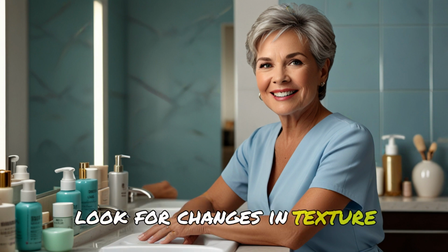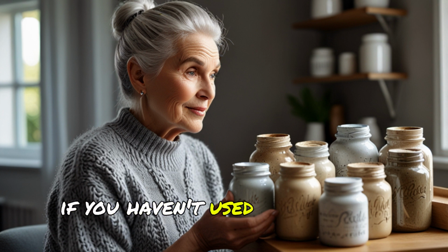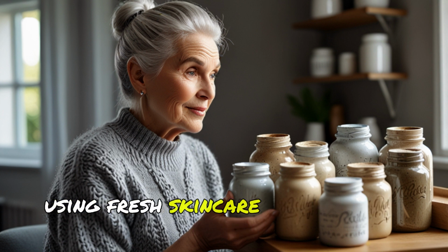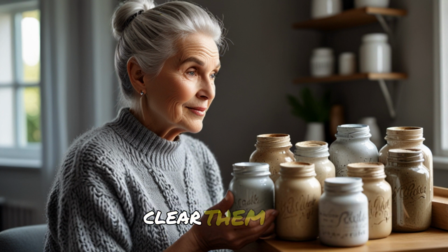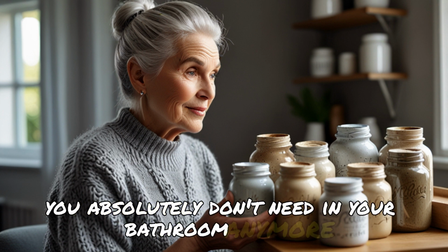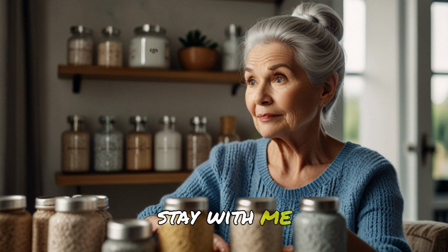Look for changes in texture, colour or smell. If your cream is separated, smells off or feels different, it's no longer good. If you haven't used it in over a year, ask yourself, will you really use it now? If not, let it go. Using fresh skincare means better results and healthier skin. So don't hold on to expired products. Clear them out and make space for the things you actually use and enjoy. And there you have it, friends, 15 things you absolutely don't need in your bathroom anymore. But don't go just yet, because we're wrapping up with some final thoughts on how to keep your bathroom clutter-free for good. Stay with me.